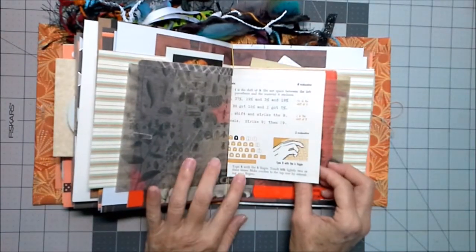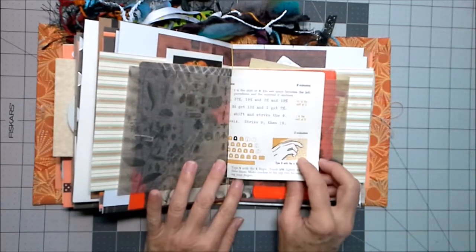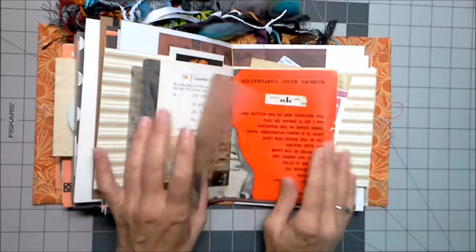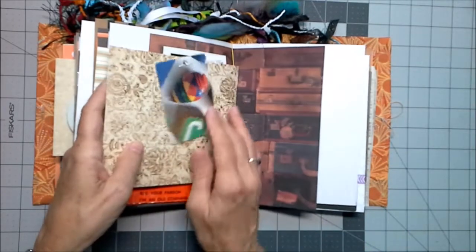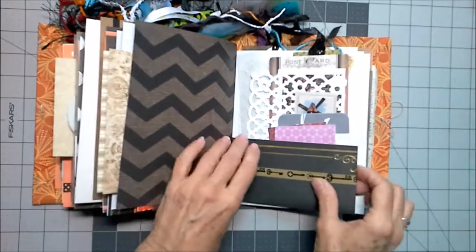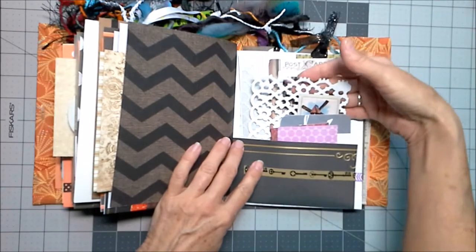Remember when we all used to learn typing? I think that some of us did. This is from an old typing instruction book. I love education ephemera. I think it's so pretty. And some stickers for you. This is a playing card from a game. I don't know which game it is. I love this. I think it's so pretty.